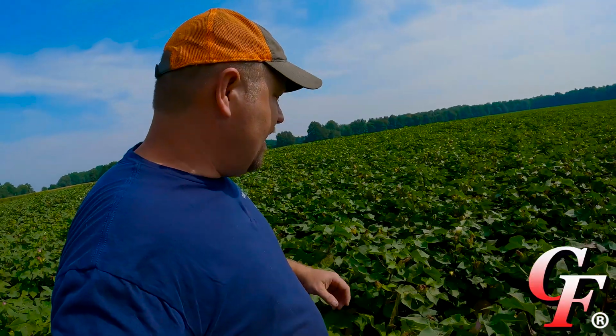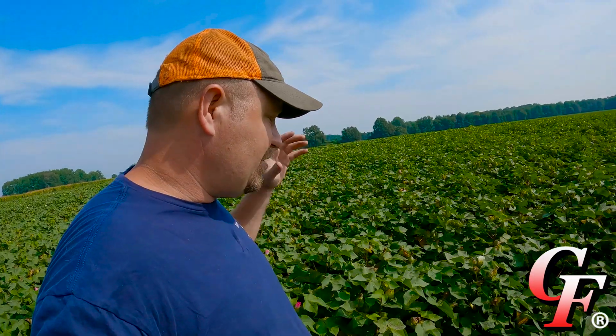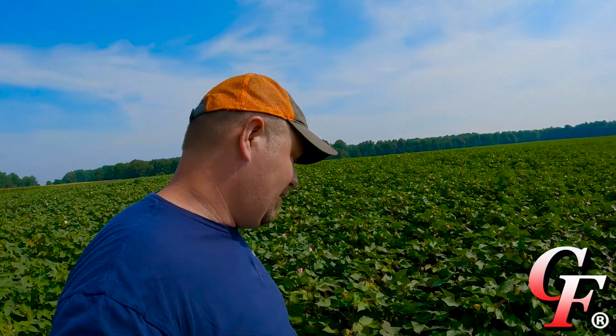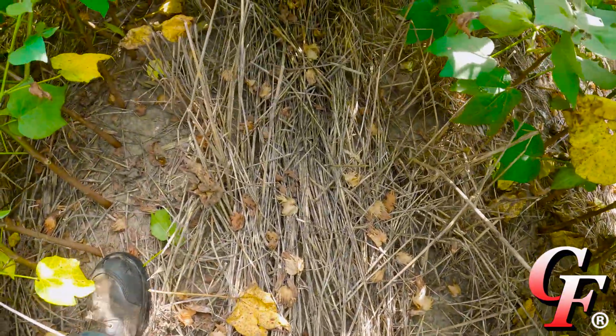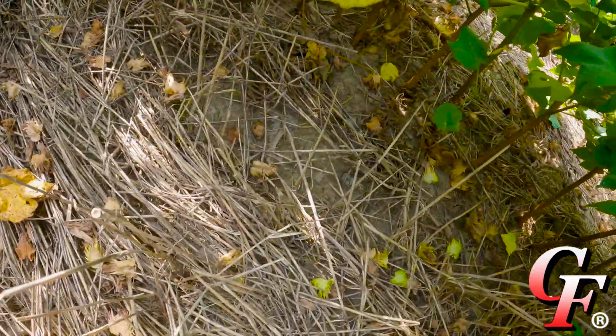Now this variety here is Phytogen 360, one of my favorite varieties, and it might not have on any more fruit than other varieties, but just the way that it puts the fruit on the plant, it's more of a stove top plant. The branches don't go out quite as far, and it sets the fruit a little bit closer to the center of the plant. It just gives you the illusion that it's got a ton of bolls on it. But looking here on the ground, you can see it's chunked a lot off. That's completely natural for cotton. Cotton just cannot keep all the fruit that it puts on. It just cannot do it.